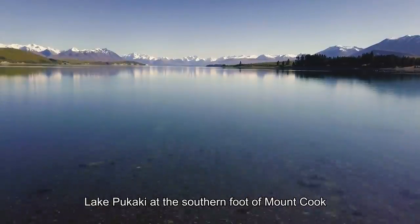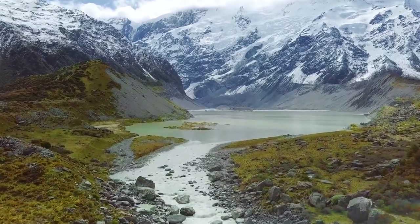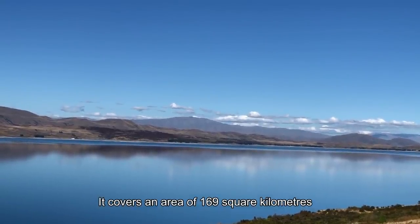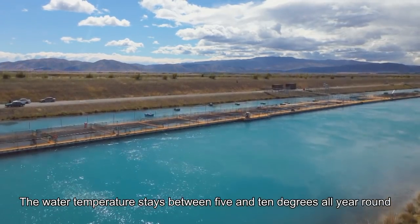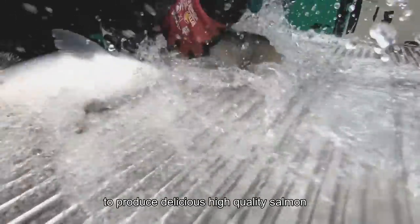Lake Pukaki at the southern foot of Mount Cook is a glacial weir whose source is the glacial meltwater of Mount Cook, also known as a glacial melt lake. It covers an area of 169 square kilometres. The water temperature stays between 5 and 10 degrees all year round, making it ideal for cold water fish farming. New Zealand's famous Mount Cook salmon farm uses the pure cold water to produce delicious high quality salmon.